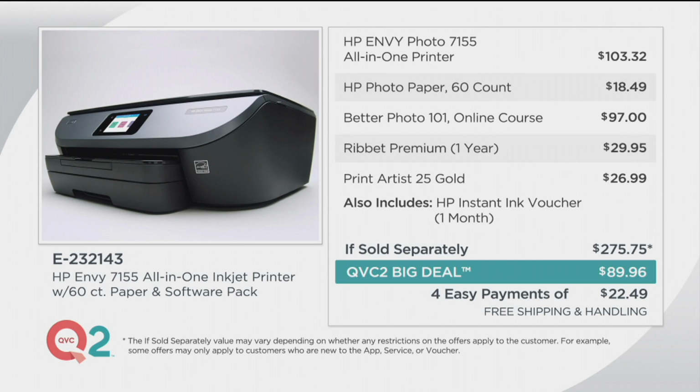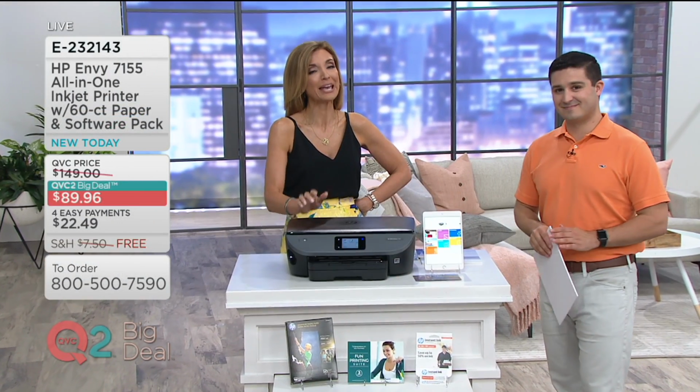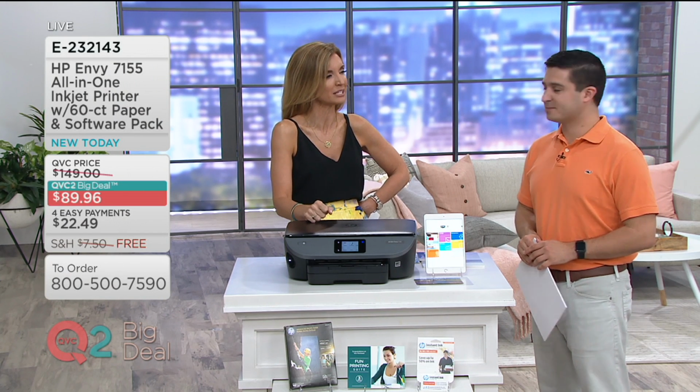When we add in all those extras, it becomes an absolute must-have on 4 easy monthly payments of $22.49 with 0 shipping and handling, only until, not the end of the day, but 9 p.m. tomorrow. So we don't even have until the end of the day tomorrow to take advantage of this. And I have seen our QVC2 big deals sell out in advance of 9 p.m. So keep that in mind if you're seeing this and going, I think I need this today.